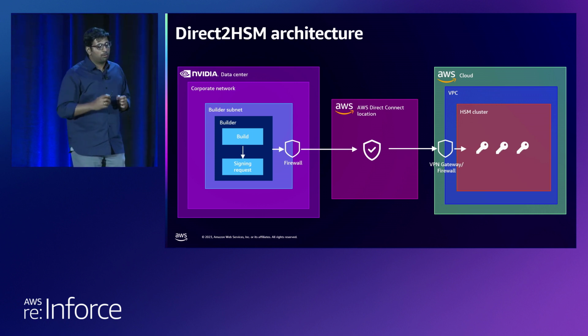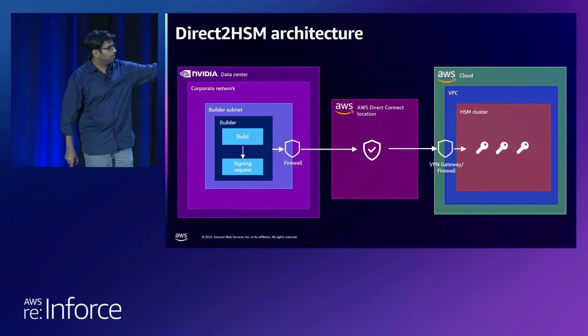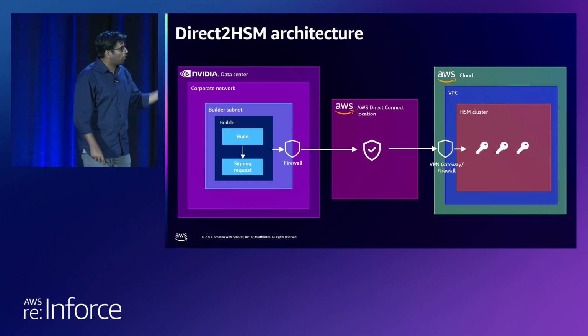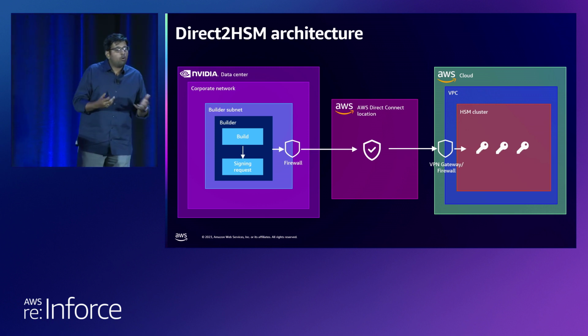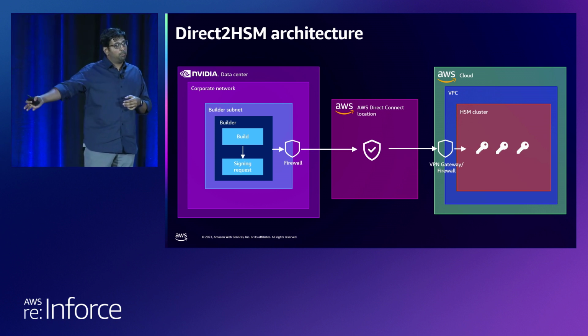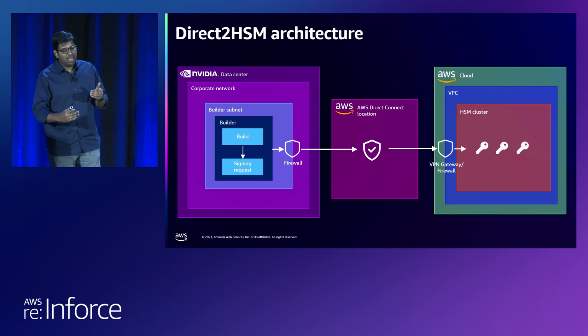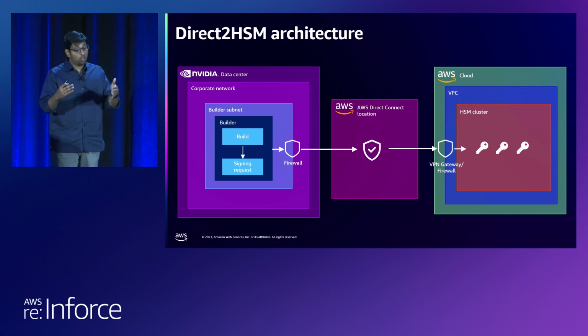Let's get to the telemetry part, because in this pipeline, what if there was an issue? Let's say Direct Connect is down, or the outbound traffic from NVIDIA has some issues, some IT issue. How do we know where the problem lies? Also, the problem could be inbound to the HSM. So we have to provide more metrics to our users to efficiently troubleshoot what's going on with the system.